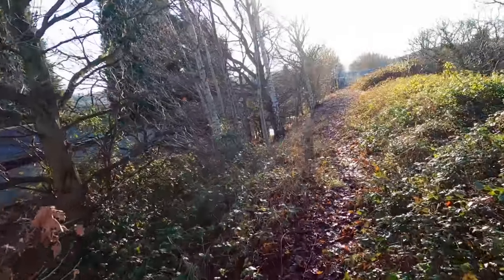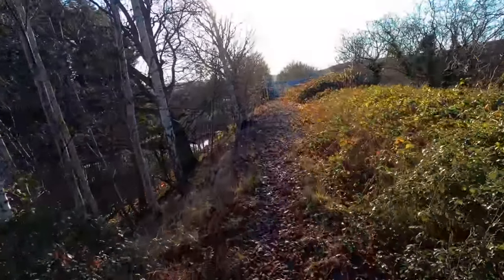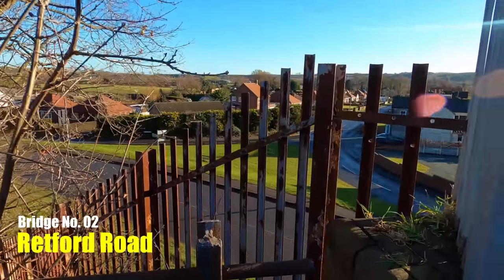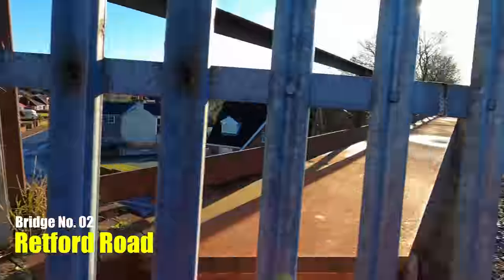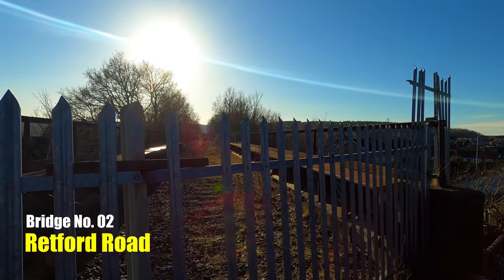So we've got the bridge just coming into sight. Looks like there's a milepost there as well. So yeah, that's Retford Road down there. Heading towards Ollerton in that direction, and now we've got to make ourselves to the other side of there.